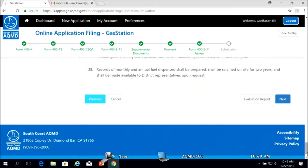If the site doesn't have a throughput and you're doing a modification at a site, will it now generate a throughput for that site? It will impose a throughput condition on every single application. Because I know we have some sites where we do not have a throughput limitation. Yeah. So that's going to change if you go through this system. And the trick is basically that condition will come at a level that will assure you that you stay below the 10 million risk at the nearest receptor.